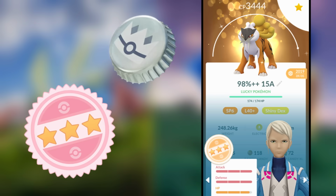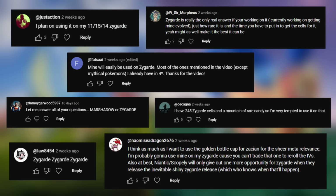Now when it comes down to the release date for silver bottle caps, we really have no idea when we're going to see these in Pokemon Go, but I have to imagine silver bottle caps are probably going to be on the free-to-play side, whereas gold bottle caps are going to stay on the pay-to-play side. Honestly, I can't even say that with certainty because silver bottle caps are still pretty OP when you think about it, but it kind of feels like more of a free-to-play item, whereas gold bottle caps definitely feel like a pay-to-play item. Okay, next up let's talk about Zygarde.